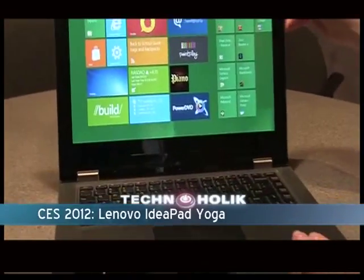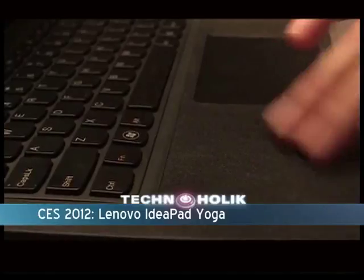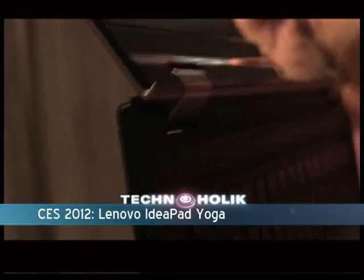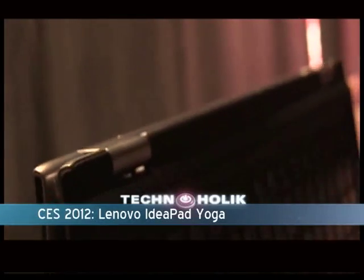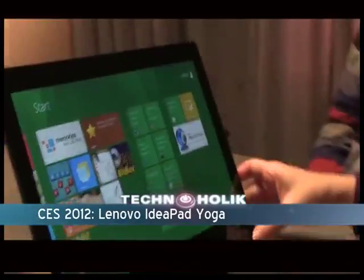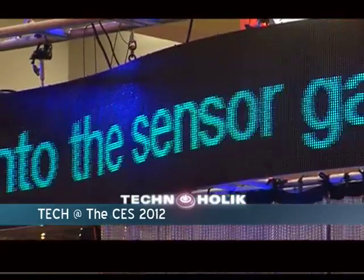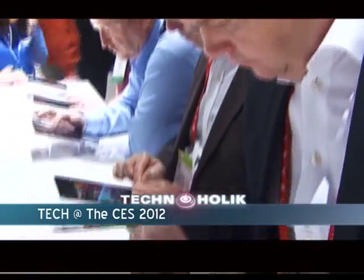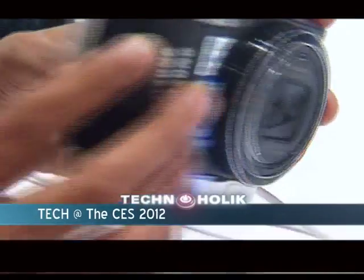And the last Ultrabook that grabbed some eyeballs at CES this year was the Lenovo IdeaPad Yoga. The 360-degree hinge on this computer allows you to flip and fold it to be used as a notebook, a tablet, or in a tent card display mode. No wonder they gave it the name Yoga given its flexibility. But Ultrabooks weren't the only gadgets that made news at CES. There were also some other interesting gadgets as well, like the new Samsung Wi-Fi camera.